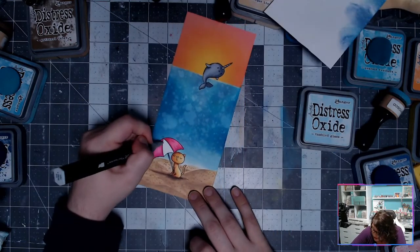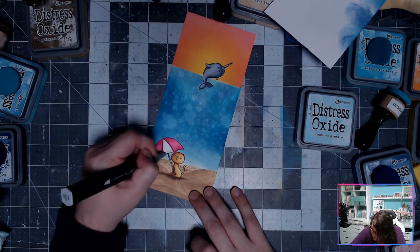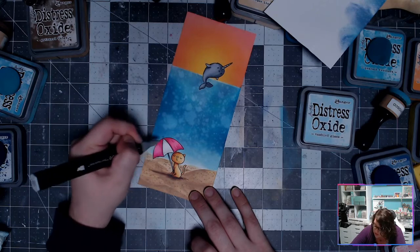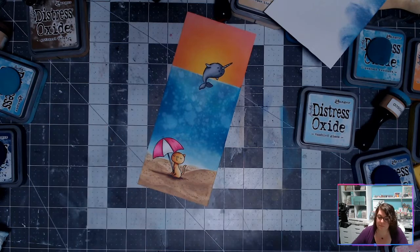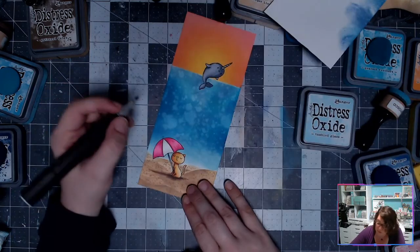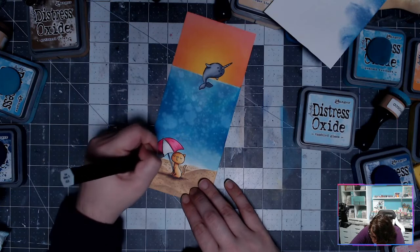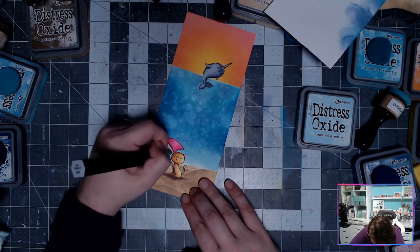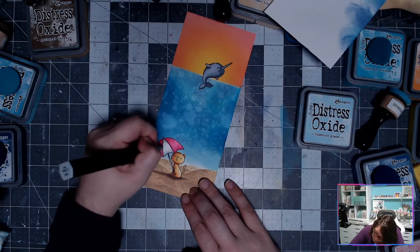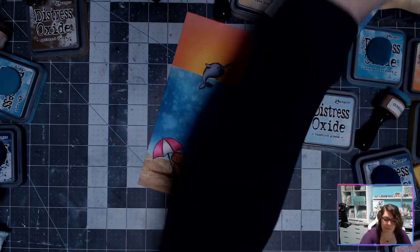All right, let's add just a hint of gray. Basically what that's going to do is just make it not look flat. It helps give it a little bit more dimension. I feel like it helps. Yeah, I'll leave it white. Okay. You can use polka dots. That would be really cute too. That's not a bad idea. Okay, there we go. So now it has a little bit of dimension, but it's still white.